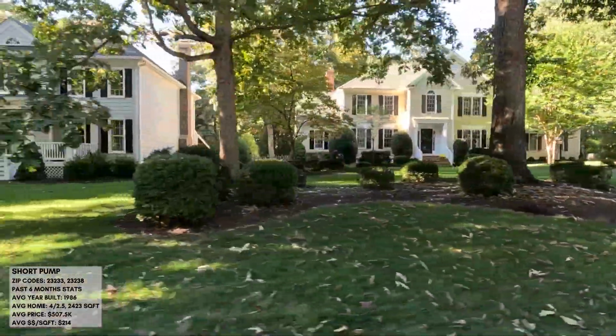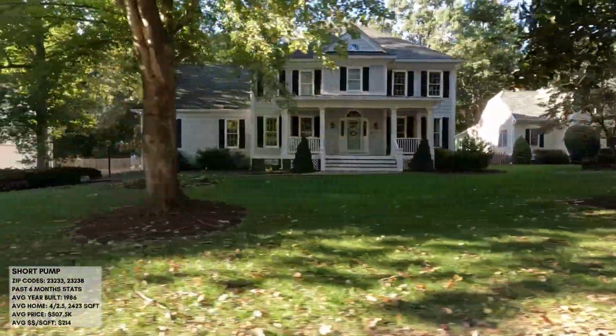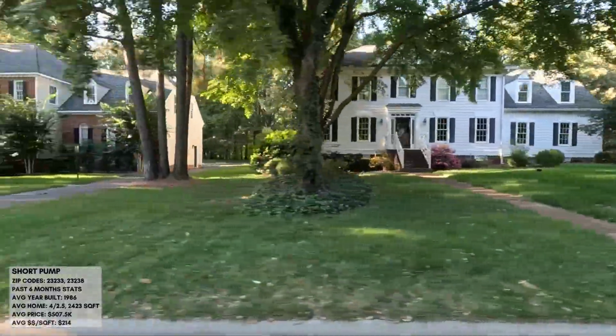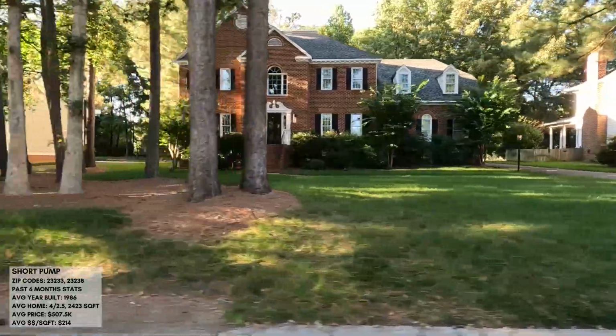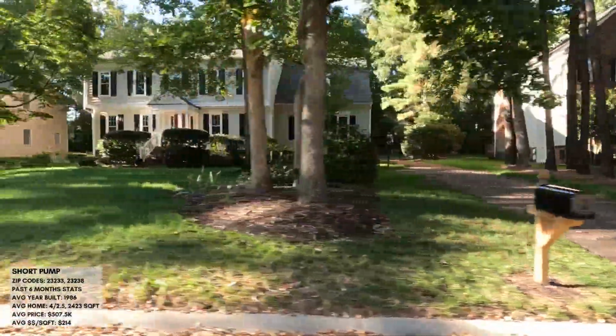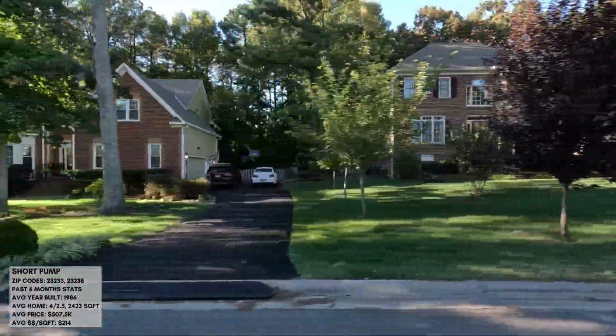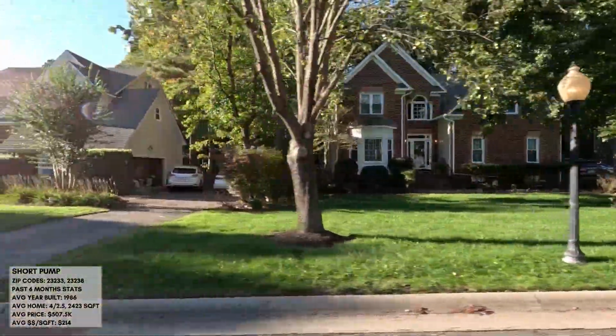This is the highest price per square foot for the suburbs in this video, and simultaneously the oldest average year built, at least for the suburbs. So that is why we say your money doesn't go as far here as it does elsewhere. Short Pump will absolutely deliver plenty of options above and below these averages, but there will be a reason for its price being above or below.